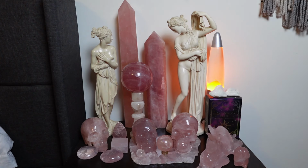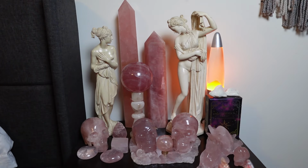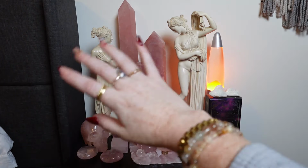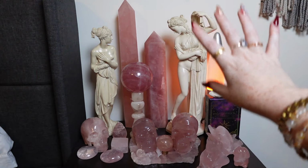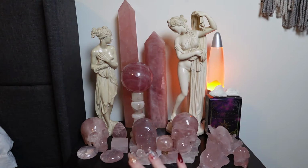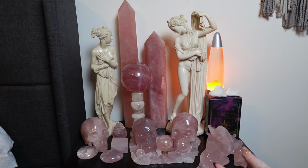So I definitely encourage, if it feels right to you, to integrate things that are not crystals into your sacred space, whether it be perfume bottles, vases, figurines, bowls, whatever makes the most sense to you. These two girls felt like they just belonged with the rose quartz. They're feminine and beautiful and vulnerable, and I really, really like them.